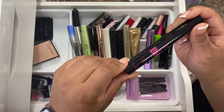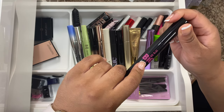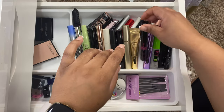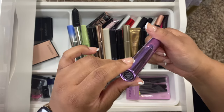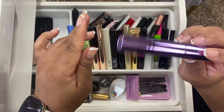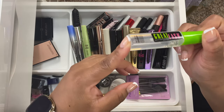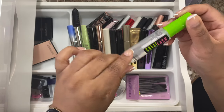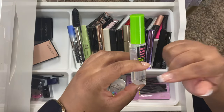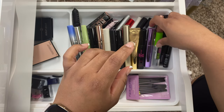This one is from Elizabeth Mott. It's called the It's So Big Mascara. I probably should decolor that one. Elf. This is the Big Mood Mascara. I would say it's a pretty good drugstore brand. Another clear mascara I have is this Great Lash one. This is a clear mascara. You can use this in your brows or your lashes, you guys.